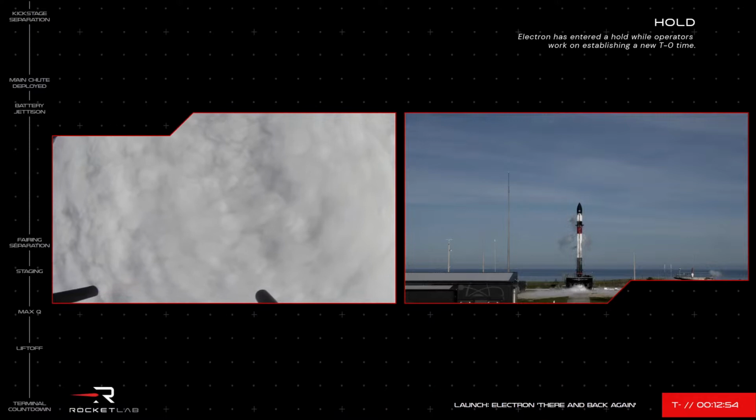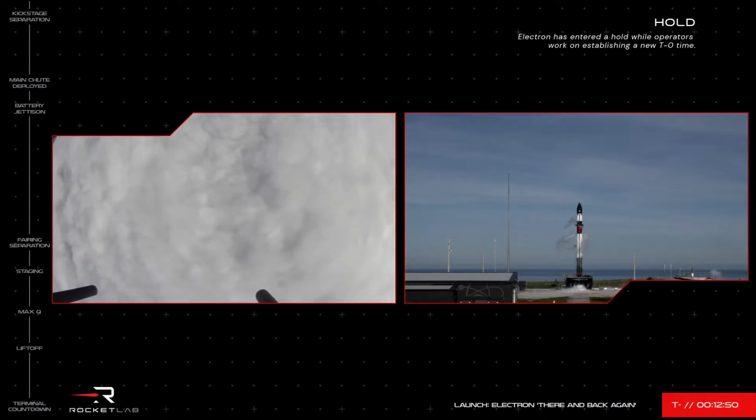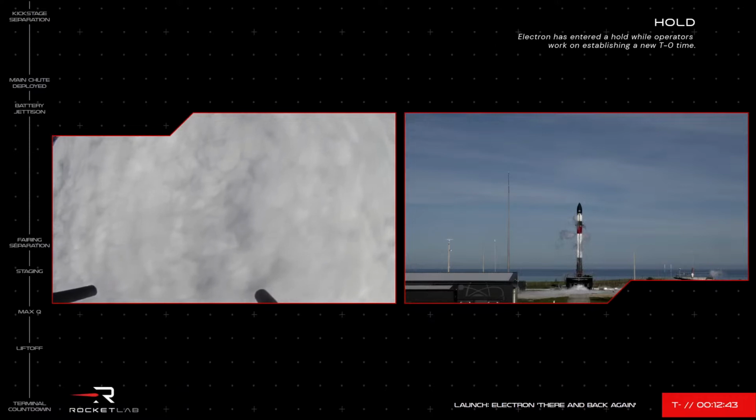So there we go. That was good news from our launch director. The count has resumed towards our launch today from LC1 of There and Back Again. We have a new T0 time. It's 10:49 a.m. This is the LD on mission. I can confirm I am actively monitoring mission cord, LV cord, range cord, and safety net.